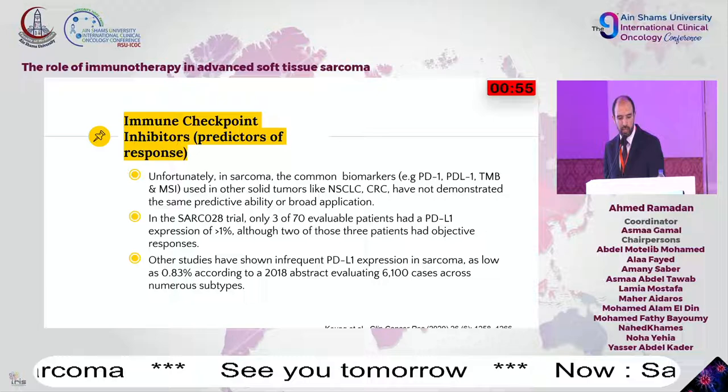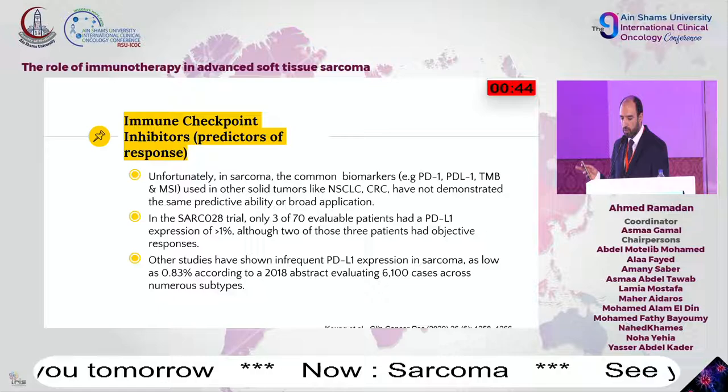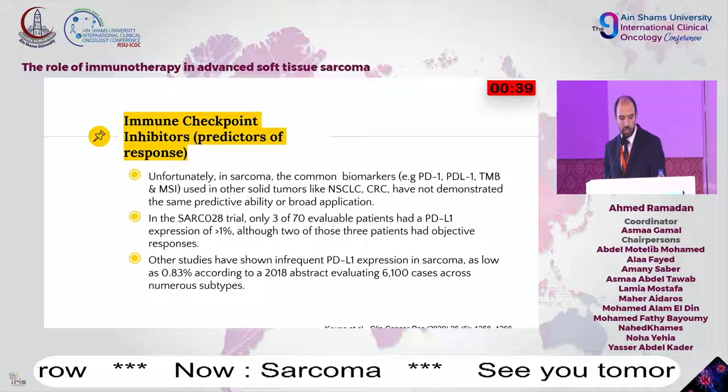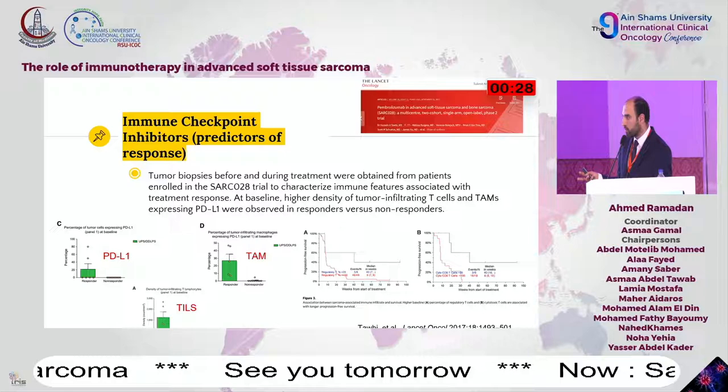For example, in the SARC-028 trial investigating the role of pembrolizumab as a single agent, they found that only 3 patients of the 70 enrolled had more than 1% PD-L1 expression. These other studies even found a very low percentage of expression for PD-L1. This means that if I depend on PD-L1, it may be correlated with response, but actually the prevalence is very low.